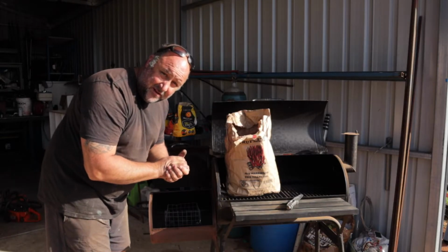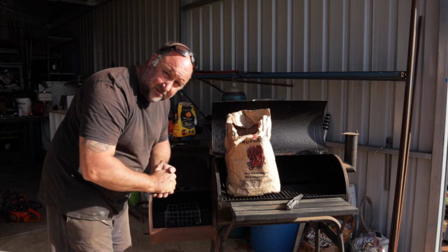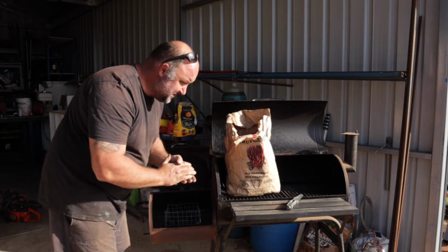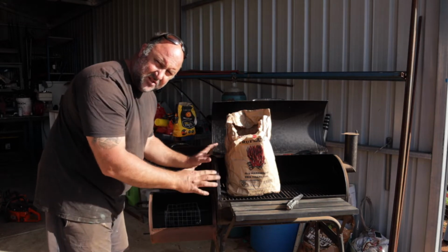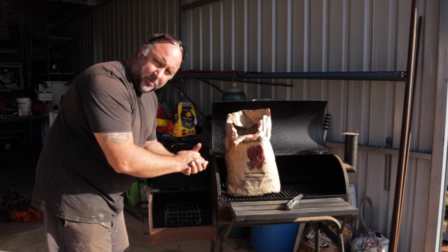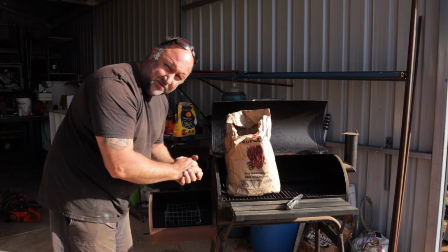And if you have any ideas or pointers that make it easy, or ideas to get a nice brisket in something, this is very, it's only cheap, it's nothing special, drop a comment. Need some pointers, definitely.